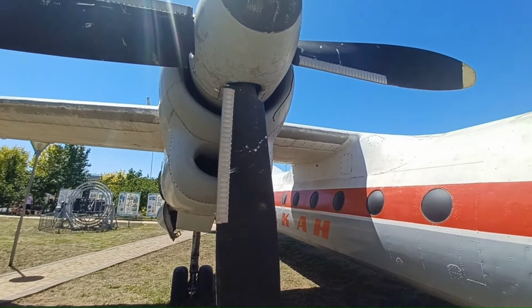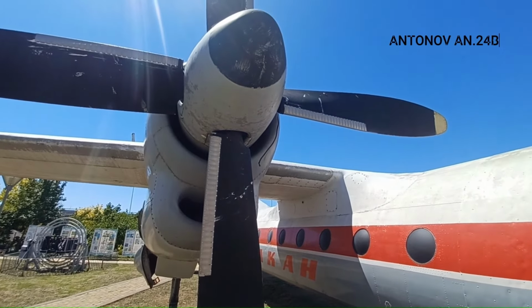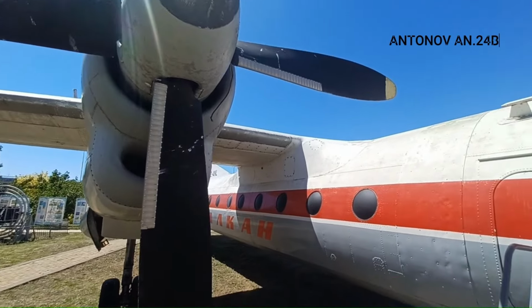Antonov An-24B, and the NATO name for it was Coke.